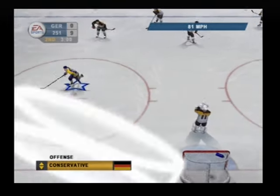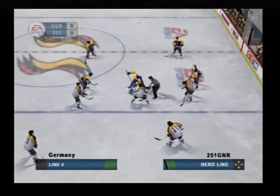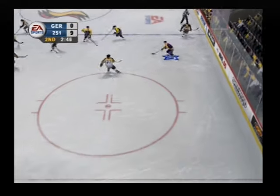Buddy goes offside and the play is stopped. How he kept his eye on that one is beyond me. Well, you'd need a pair of eagle eyes to keep that one out, but somehow he did it.